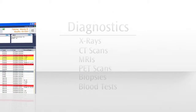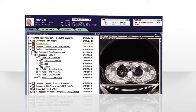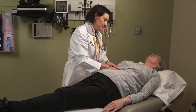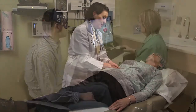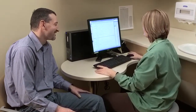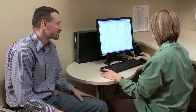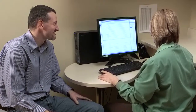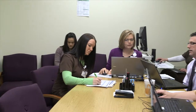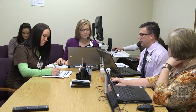From the start, all of your information and images are gathered and managed electronically through a centralized patient information system called Mosaic. Mosaic enables all members of your treatment team, regardless of their location, to seamlessly share your test results, chart your treatment progress, check your prescriptions, and collaborate to manage all aspects of your cancer care based on real-time information. It's specifically designed to support oncologists and the entire care team throughout your cancer care.